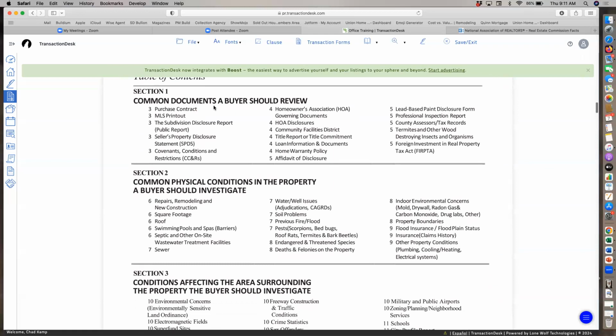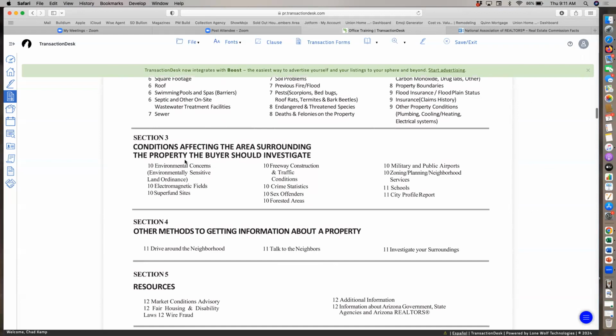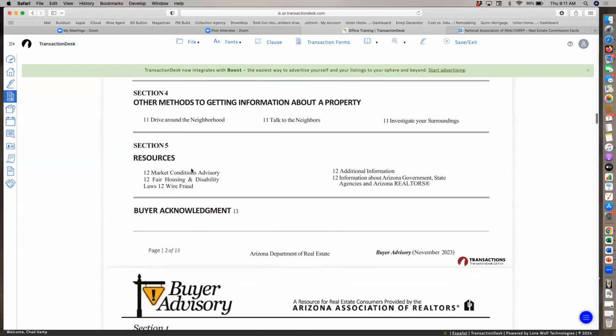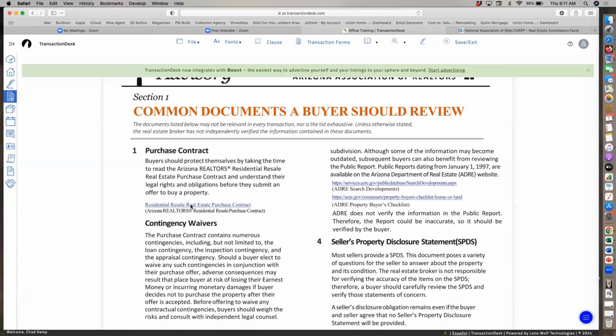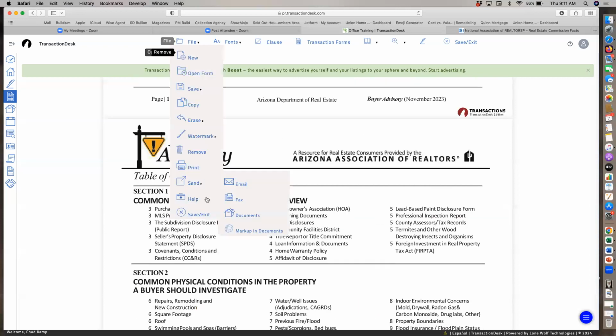You know, there's common documents that they should review, physical conditions of the property that they should take into consideration, as well as what's going on around the home, different ways to get information about the property, other resources as well. And then they'll give web addresses for these. So every buyer, this is required for every file with a buyer. So you might as well get that taken care of with the buyer broker agreement and the first time you meet with them, or, you know, as soon as possible.